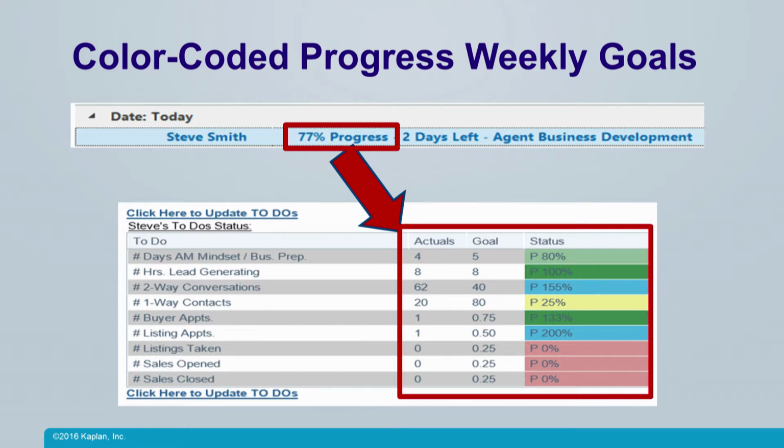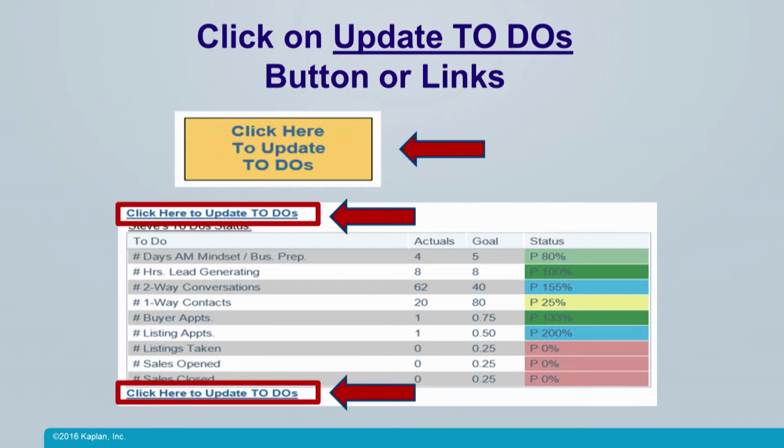So all you've got to do is, you get in the subject line, it shows you how am I doing, click on it, open it up, look at your colors and think go green. Turn my colors green by the end of the week and I'm building momentum and creating success in my real estate business, where I own my time and I own my income, right?